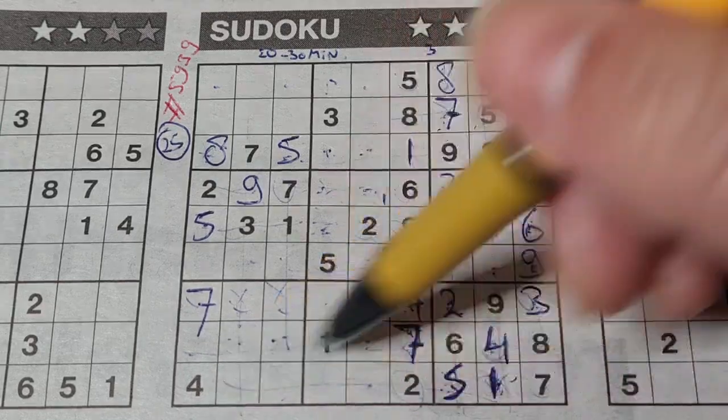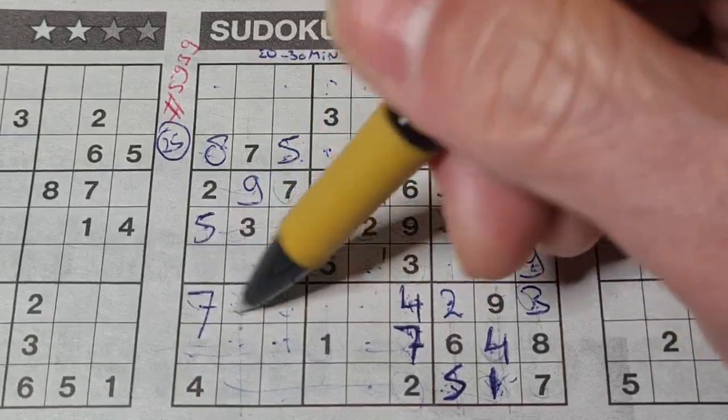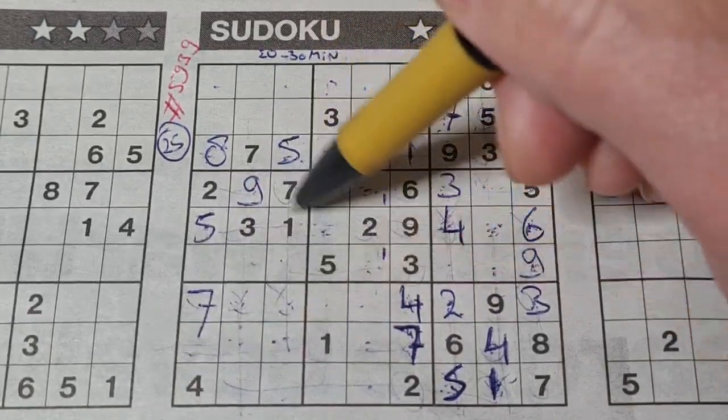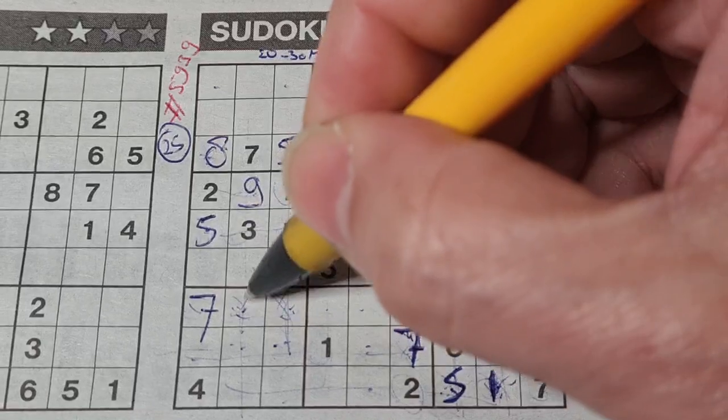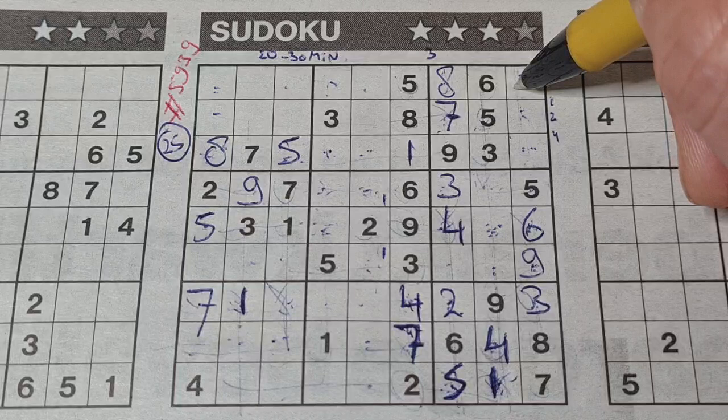We have a 1 in this row. Last row, 1 in the row above. So in that row, the only 2 places left for the 1 should be here or there. We see a 1 in the third column. No 1 there. 1 should be there.